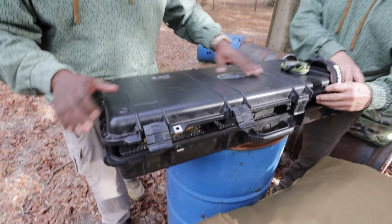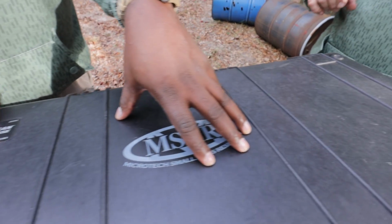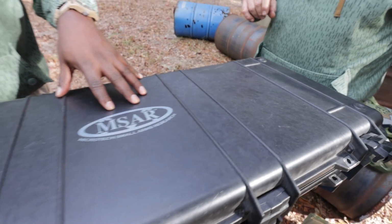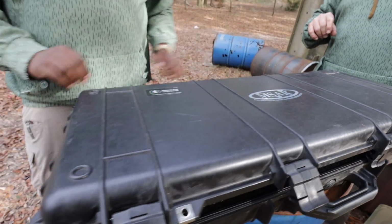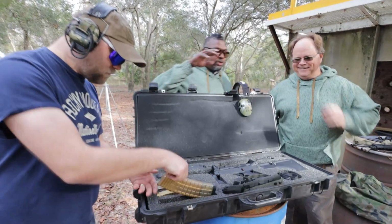Came in this case and let's show the case. See? This is the Pelican case it came in. This is not like a, what do we call them, a fake Pelican case, it's actual. This is old school Pelican. So very nice. All right, so let's go down.